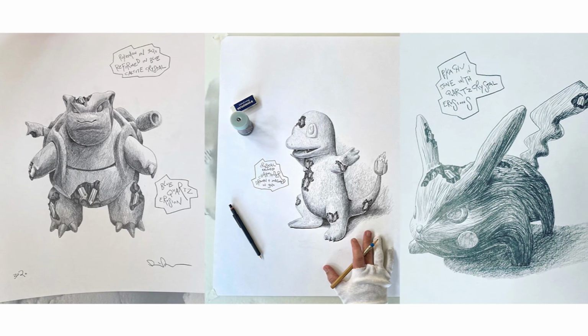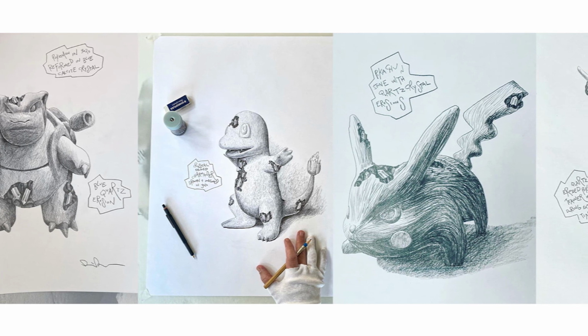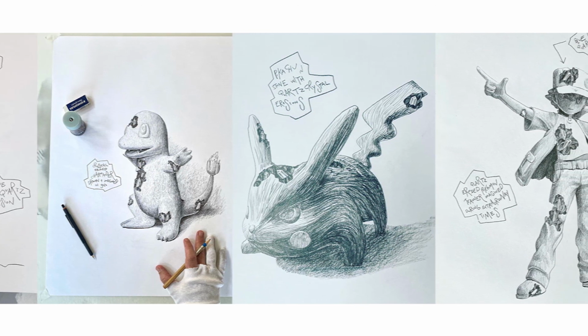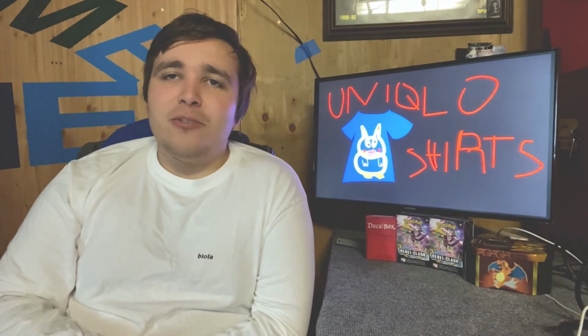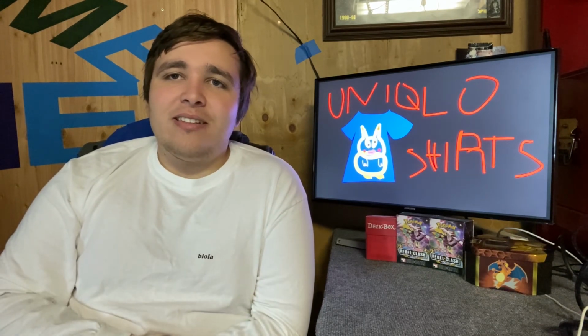I'm looking forward to seeing what else comes out of this collaboration. On his Instagram, he has sketches of Blastoise, Charmander, Trainer Red, and Pikachu, and more. Maybe we'll get some cool things in the US, like plushes in his eroded style. That would be super dope, or other official Pokemon products. The potential for those alone is something I'm really looking forward to. I'm super excited about these shirts and this collaboration.